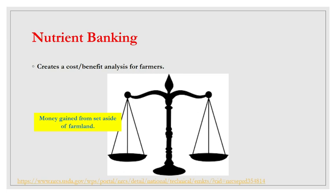So again, I don't want to belabor this because I know you understand the big picture. We're almost done here. But I do want to make sure that you can always explain back to me the kind of cost-benefit analysis that would have to take place if you're a farmer. So if you're a farmer and you have land, you can look on the left and say, okay, there's going to be money gained when I set aside my farmland because I can participate, if I get approved, in this nutrient banking program. So I let my land go wild, I sell off the credits and make money.